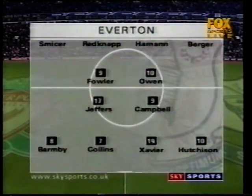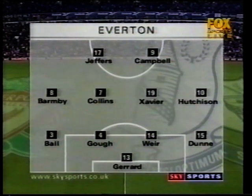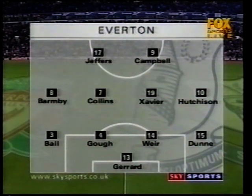Move on to Everton, solid 4-4-2 formation, just like Liverpool. Great deal of experience there in Gough and Weir, the two Scottish internationals. They'll be looking to do an experienced job to protect the two fullbacks, two youngsters, Dunn and Ball. Midfield, you've got the versatile Hutchison, who plays a variety of positions. I think tonight he'll start on the right-hand side, but will play very narrow. And if the chance comes to Barmby, he will go and join in the front two.